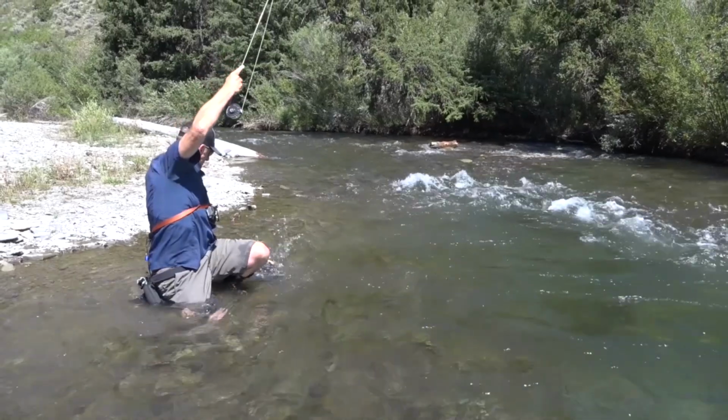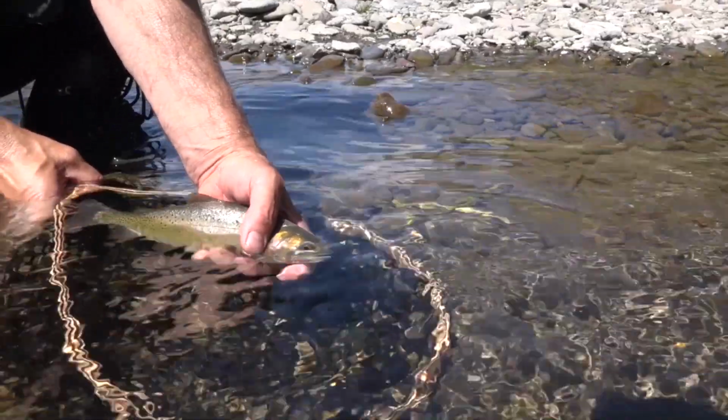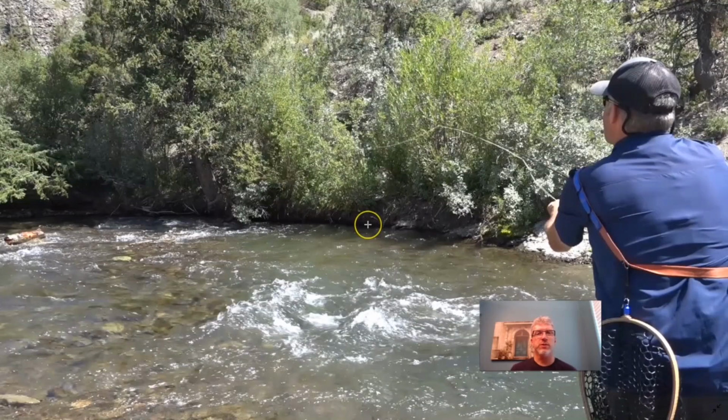Yeah. Got it. What a nice trout. You can see here a view from the other side and this pocket that we discovered, which actually turned out to be a lot better pocket. So it was a little tough, again, to get a drift because you had to hold over this fast water. We didn't want to come up in this area to cast.